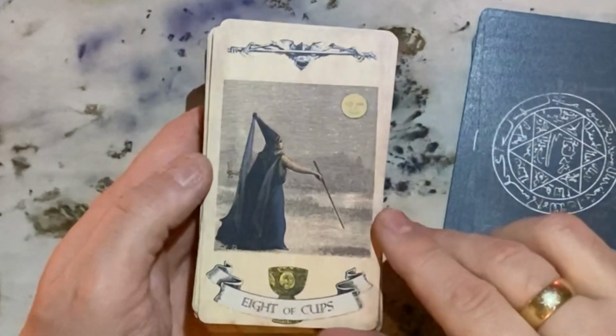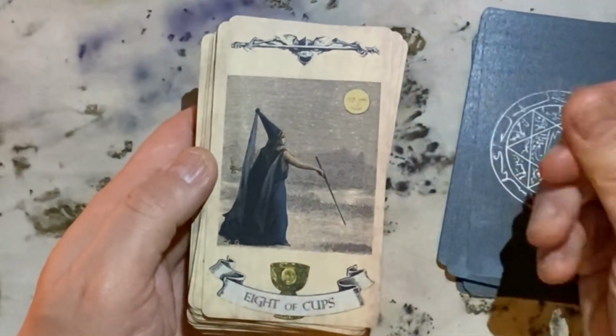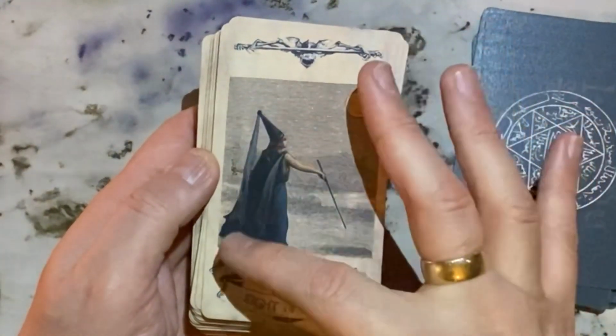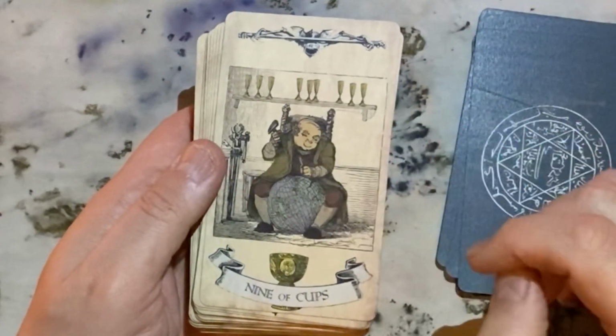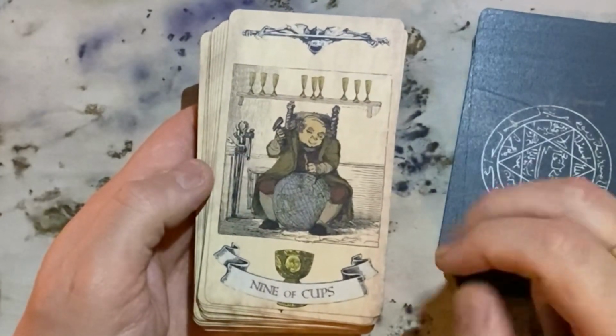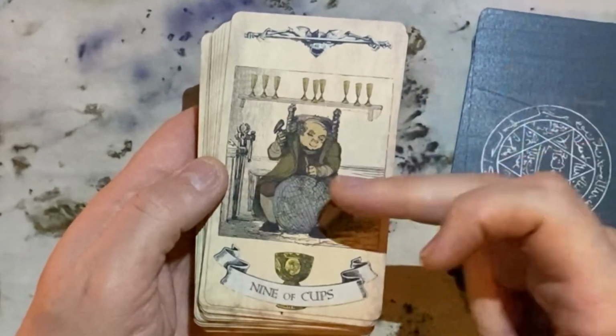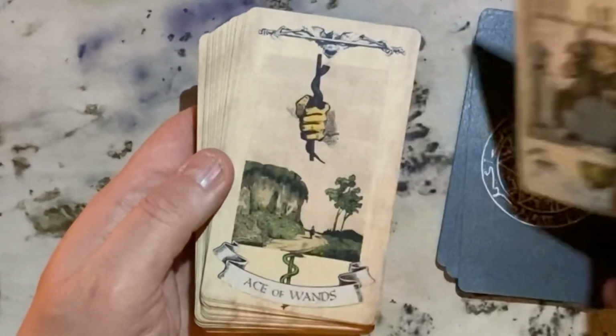I just love this, the Eight of Cups. I love faces in suns and moons, but I thought this was really nice, kind of like a Guinevere type character. He is an interesting soul, isn't he? Quite a caricature. It's the Nine with the nine cups behind. He's got this kind of world in front of him.